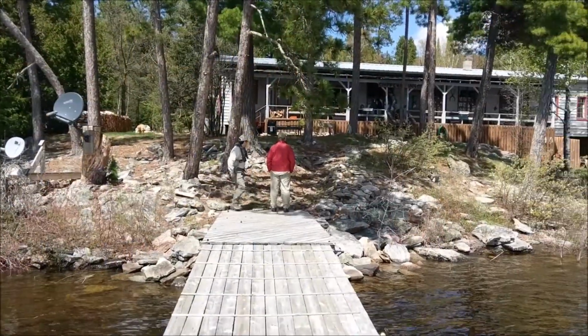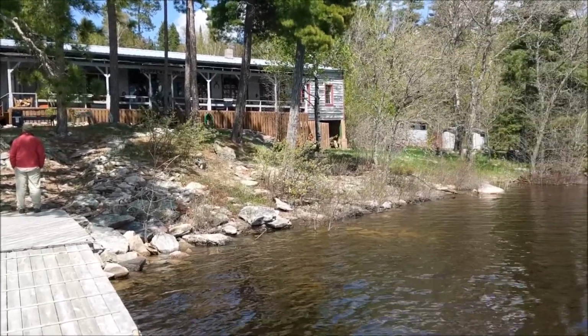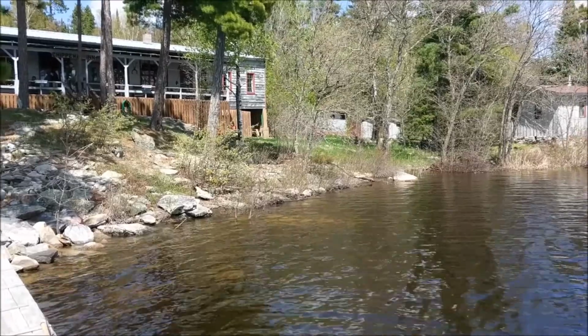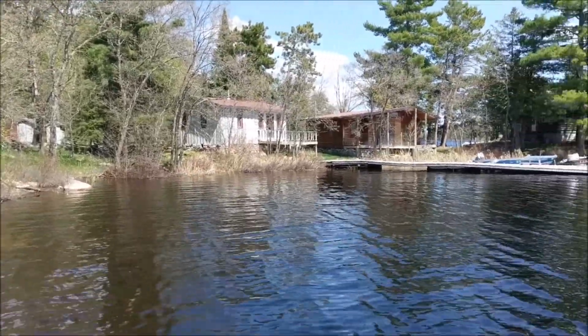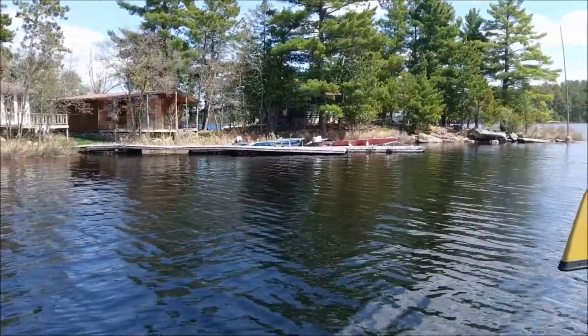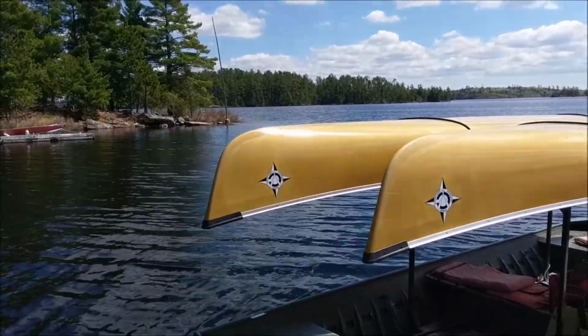Left Saganaga and left our outfitter there at Voyager Canoe Outfitter, and they brought us here to Chippewa Inn, and we're here just waiting for the float plane. It's a cool place. I've heard a lot about it. I've never actually come up here. Not even sure if they rent anymore, but it'd be cool.